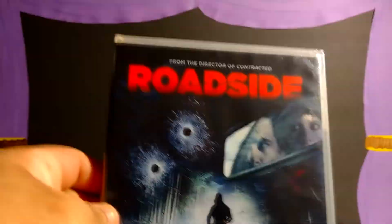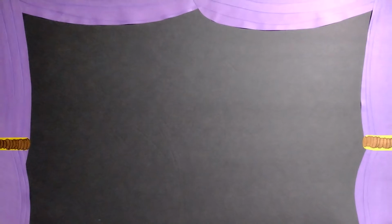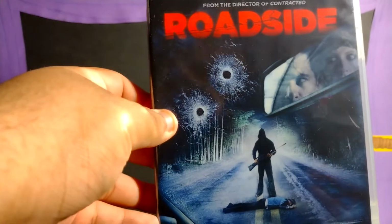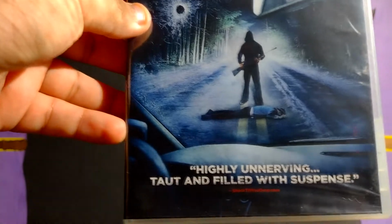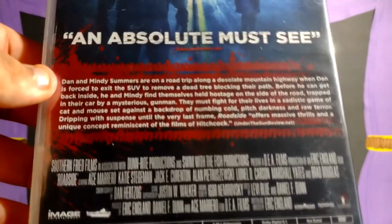Next up is one that looks okay, maybe a little weird. There's not much going on, but Roadside, from the director of Contracted, which is based on the back of this, Eric England. I don't know the name by just seeing it, but maybe I'm familiar with his work. Highly unnerving, taut, and filled with suspense. This is one of those ones that I bought because it looks like a cool little suspense horror movie thing, but, you know, haven't seen it yet. And, like I said, there's not much to go on.